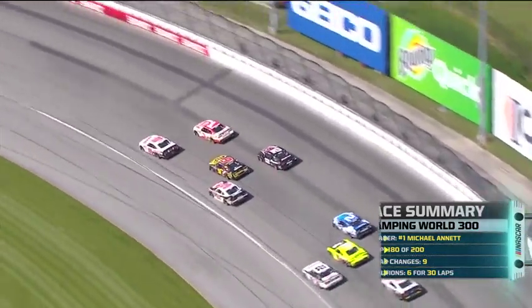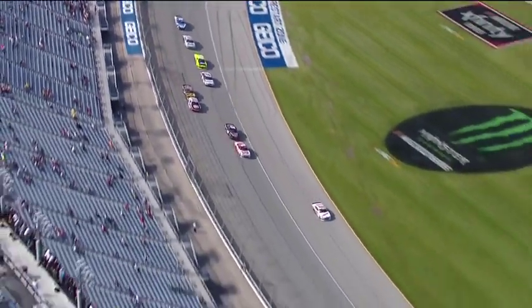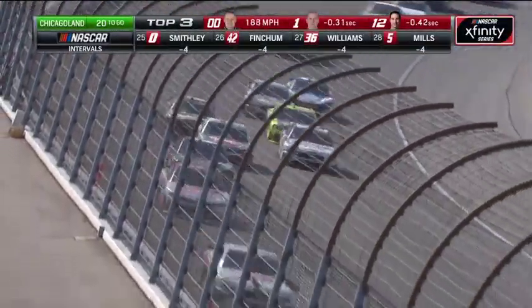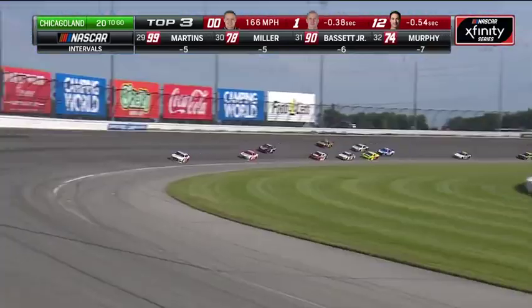Here comes Cole Custer. Looking to the inside. He's trying to take the lead away down the backstretch. It's not over yet. Annett with a great run down the back straightaway on the top. Logano with a big run in the 12 as he looks to the inside now of Michael Annett, all the way up to his bumper. Cole Custer in the 00. He's already led 131 laps of this race, and he's back out front, everyone chasing him again. And Christopher Bell, he jumped up in the outside line to block that 9 car from getting on the outside of him. Great move.